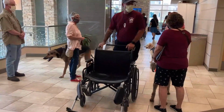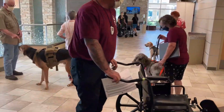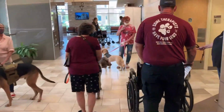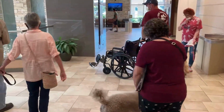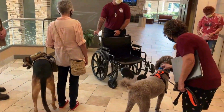Another thing that you encounter, of course, in a hospital environment is a number of wheelchairs. So Jim exposes them to a wheelchair to get their reaction. And again, just get them used to the environment so that they're not startled and that they don't act in an inappropriate way.